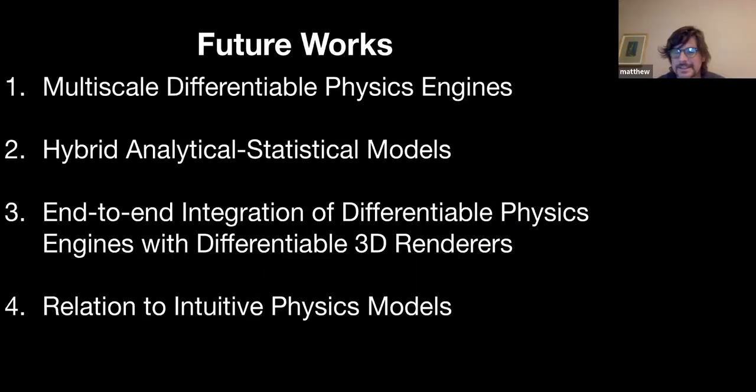So I'm just curious about the limits of differentiable physics, like things like collisions involve discontinuities in trajectories and interactions.